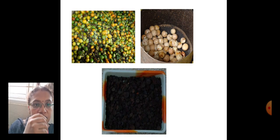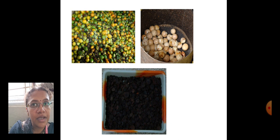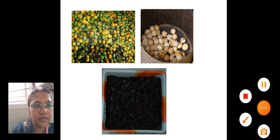As I told, there are three different types of Arecanut available. In the first picture we can see the whole Arecanut, just processed and kept. The inside part, processed and dried, can be seen in the second picture. Another processed form is the Arecanut that we consume in the Indian parts, shown in the third image.